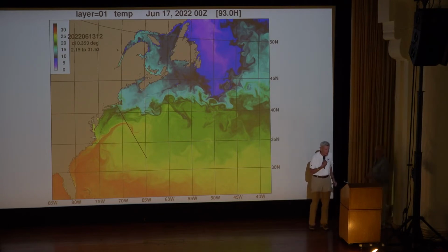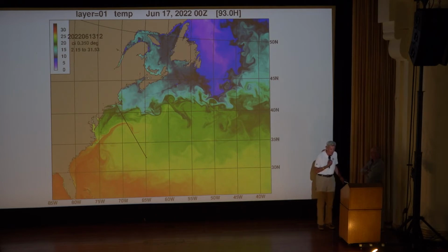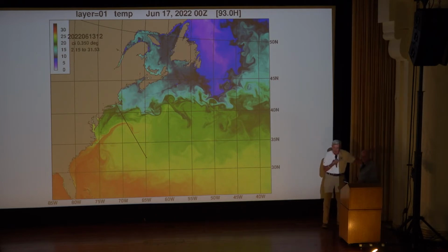So now when all else is said, we can read the media news about what the weather is going to be. Joe Sinkowitz from the Ocean Prediction Center.